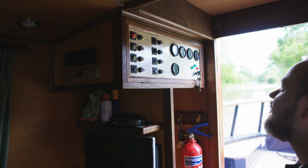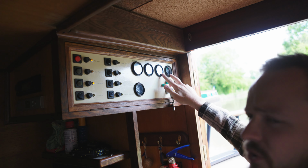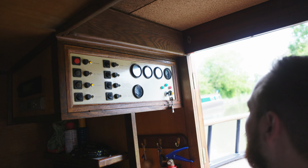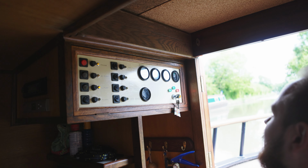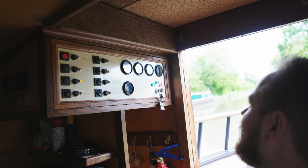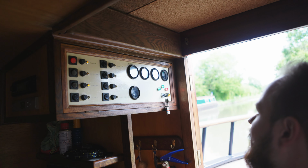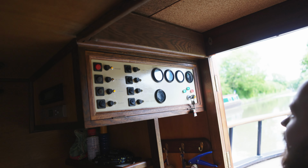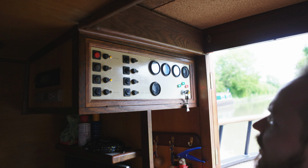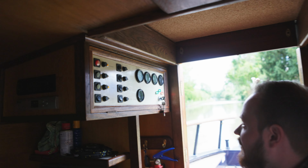And then you've just got your engine oil, you've got your volts, two batteries. So if you flick the key, yeah. Oh, okay. You've got your ignition battery, so your engine battery. Engine battery. And then you've got your leisure batteries. Right, okay. And then you've got your water temperature. So basically this is how you control the boat, really.